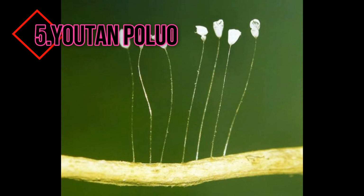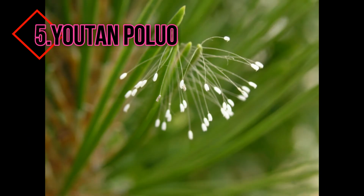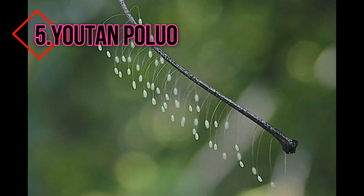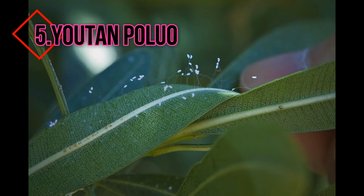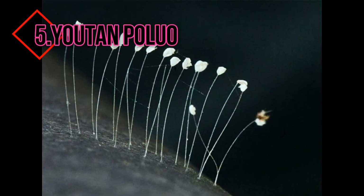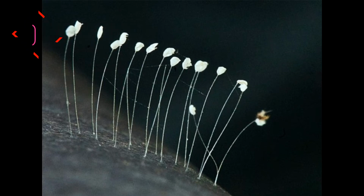Youtan Poluo does not look like a flower at all. It is very tiny and produces a sandalwood-like odor. It was Mr. Ding, a Chinese farmer, who first discovered this amazing plant. Youtan Poluo can be seen in China, Korea, Taiwan, and, on rare occasions, in the US. Many studies are underway to find out the secret behind the growth of Youtan Poluo.